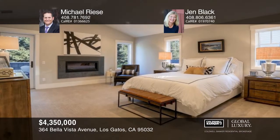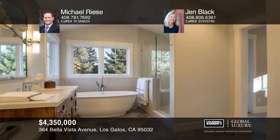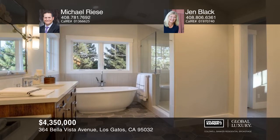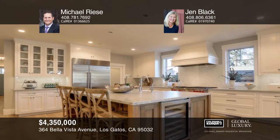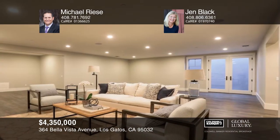This recently built contemporary craftsman features 4 bedrooms, 4.5 baths, and offers high-end finishes, such as French oak flooring, designer lighting, and opulent bathrooms. Entertain in the great room with a gas fireplace, or enjoy al fresco dining on the covered veranda. The gourmet kitchen features Sub-Zero and Wolf appliances, and a quartzite center island. Unwind in the master suite with its modern gas fireplace, private balcony, and vaulted ceilings.